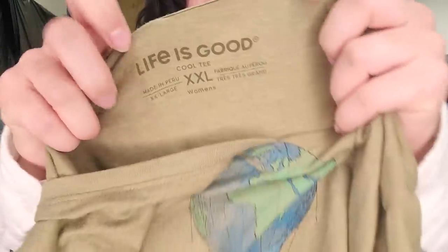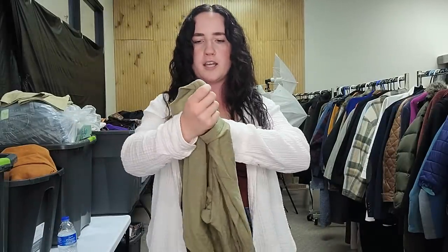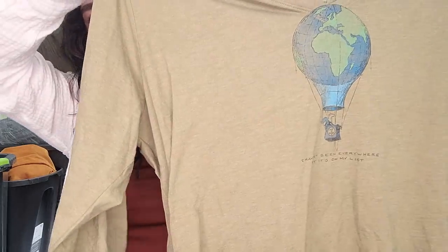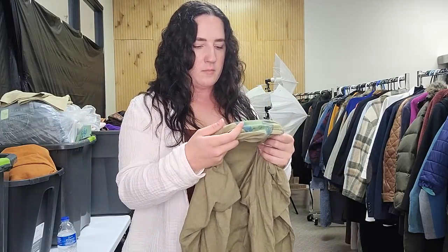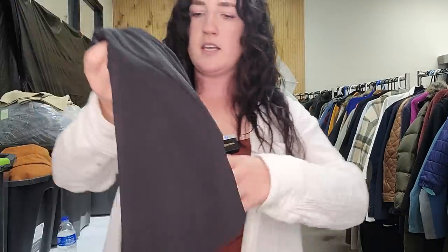This is a Life is Good, one of my favorite bread and butter brands. I try to stick to the larger sizes. This is a women's XXL, cool little graphic t-shirt. This brand has an awfully big following. This one's long sleeves. And what does this say? I haven't been everywhere, but it's on my list. That's cute. I like that. But yeah, I like picking that up in both men's and women's.